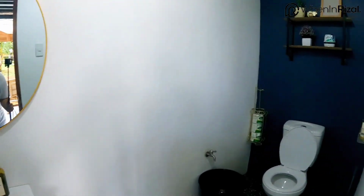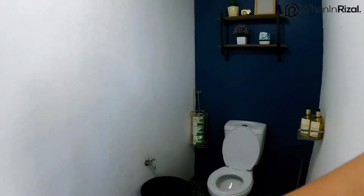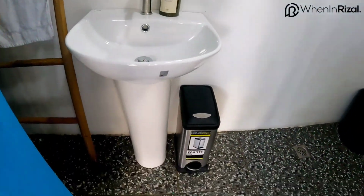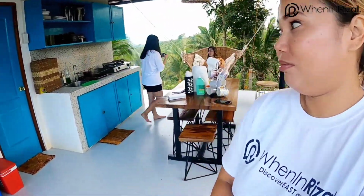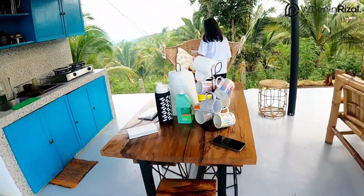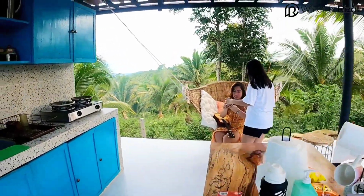And also, ito, ang CR, ang restroom nila, guys, is napakalinis. Diba? Napakalinis. So, bihirang-bihira talaga, guys. Kami, ako personally, ang dami ko nang napuntahan na campsite dito sa Rizal. And I could say na napakalaking bagay talaga ng restroom. And isa sa nagustuhan ko dito is ang linis talaga ng restroom. Agree ba kayo, Chinky? So, ang ganda ng CR.